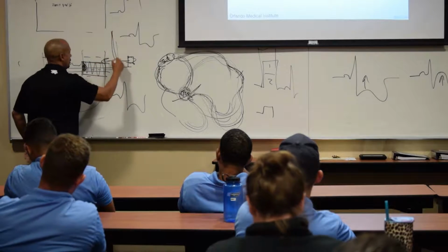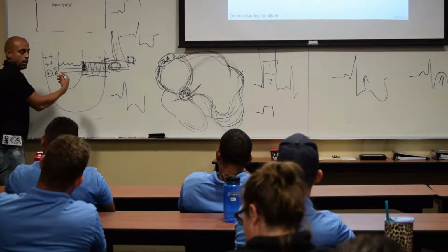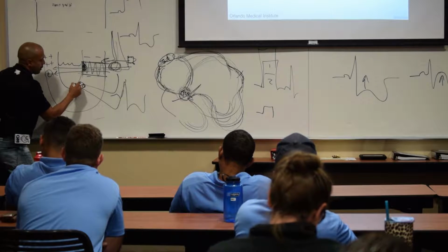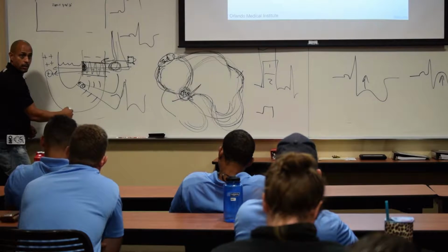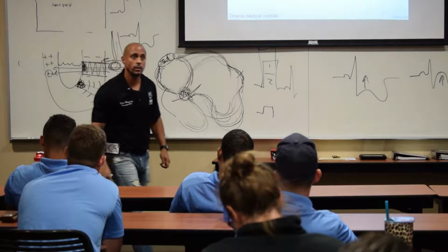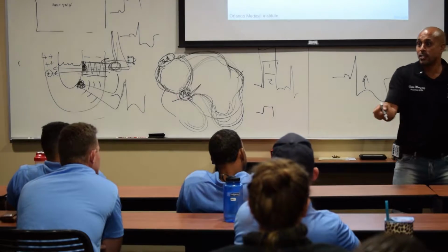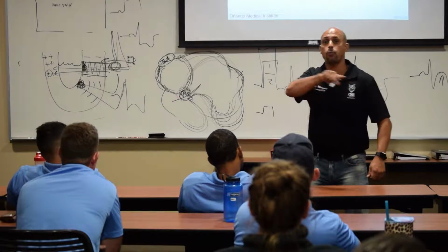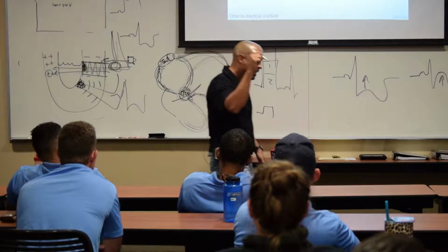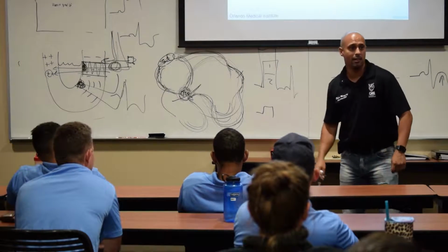But for the MI to be transmural, my artery has to have the blockage way before. Because if I had this artery right here and the blockage was right here, is this tissue involved right here? No. But can this tissue right here die? Would it ever become transmural? No. So does it mean I didn't have an MI? No. It just means it was never transmural. So guess what I won't see? ST elevation. That's why we should never rule out an MI pre-hospital because of that right there.